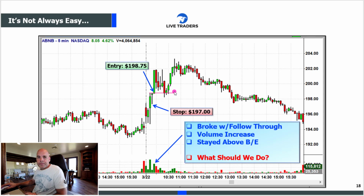This worked. It hit my target by, what was this one? A couple pennies? Do you guys remember this one? This happened, I think, a few weeks back. Oh, there it is, March 22nd. It literally hit my target by a couple pennies, but everything suggested it wouldn't work. And you know what? It really didn't work when you think about it. I mean, for the rest of the day, it just went lower.